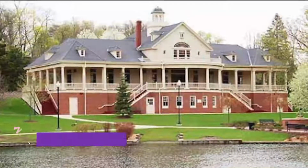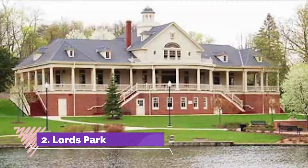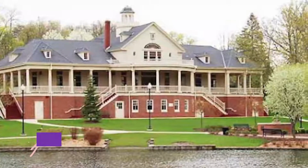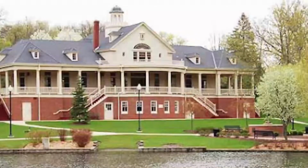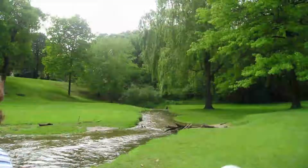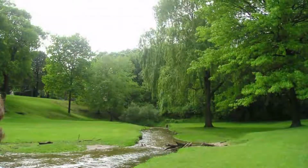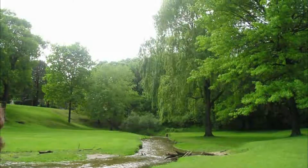Number 2. Lord's Park. In the 1890s, the wealthy Lord family purchased this 108-acre tract of land and gifted it to the city of Elgin to be used as a public park. Lord's Park is as genteel as they come, with beautiful stands of mature oak and hickory on undulating terrain.